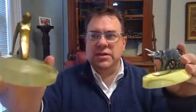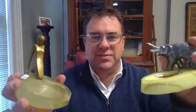These are roughly the same size. This figure with the woman and this figure with the elephant are roughly the same size, but this one's a good 3 or 4 times the weight as this one. This one, I bet this doesn't weigh 10, 12 ounces. This weighs several pounds, right? So the quality of the material is better. All those things cost more.